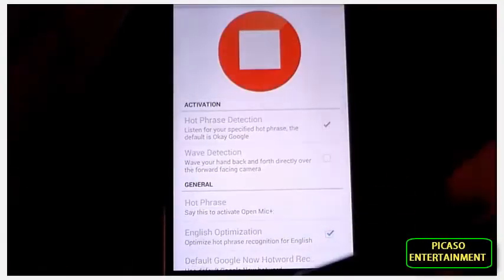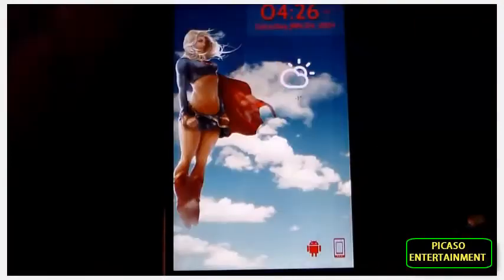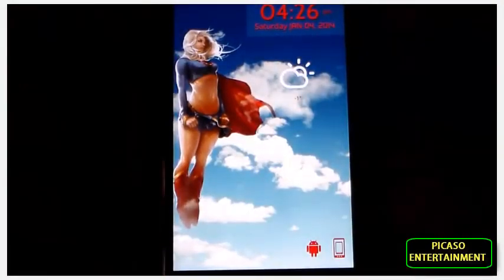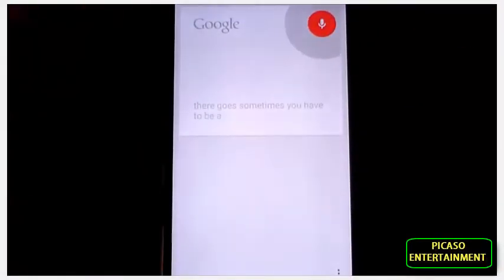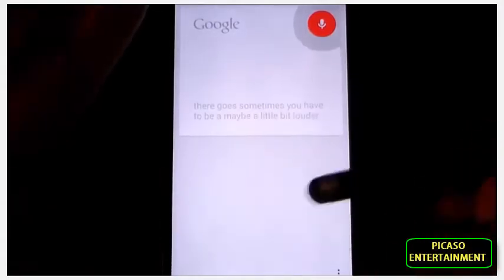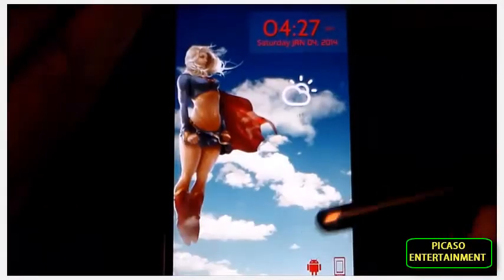So that's it. I'm going to go ahead and start it up and just show you guys that it works. I'm on my home screen. OK Google. There you go. Sometimes you have to be maybe a little bit louder, or it doesn't pick up that well.